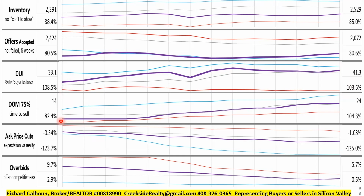Moving on to days to sell, your marketing time. And this is that 3 out of 4 sellers. Again, here you can see that the blue line, a slow marketplace, is longer marketing time, because the longer it takes the market to sell, the slower the marketplace is. The gray line is the normal, and you can see we started off below normal at 82% of normal at only 14 days. Now, 14 weeks later, you're at 104%, so you're above the gray line, and you're at 24 days. So you've added 10 days to sell 3 out of 4 listings, and the marketing time has gone up 25% compared to normal. So that's a pretty significant slowdown.